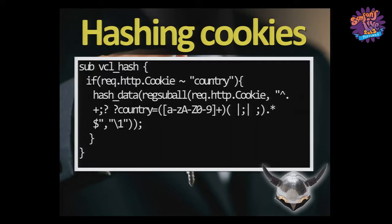So we have a function called reg_sub_all, which does sort of substring based on regular expression. So we look for the cookie called country, and everything that is in those parentheses represents that country. And we remove everything else and just keep, look, here, \1, we keep the language. So what this basically does is it stores the language or the country, it stores the URL, and it stores the host name. Because if you don't do that, and a French person goes to the website first, it's not in cache, it retrieves French data. An English person goes to the website, sees French data.